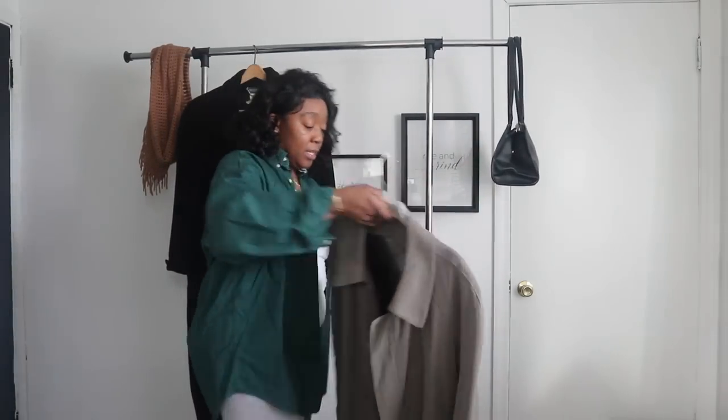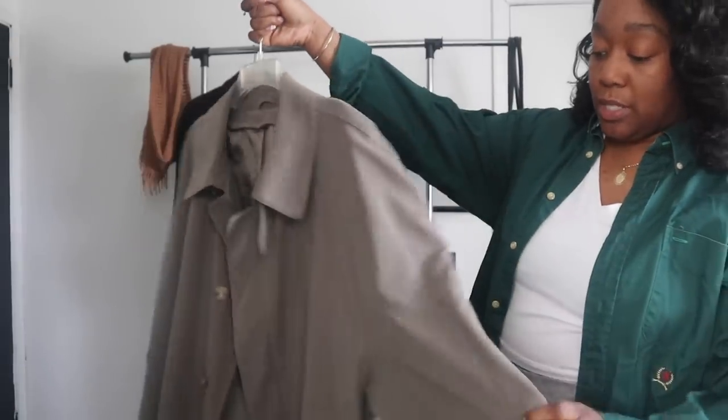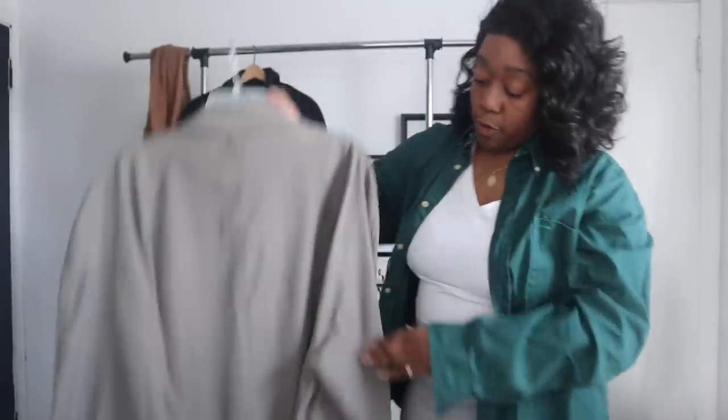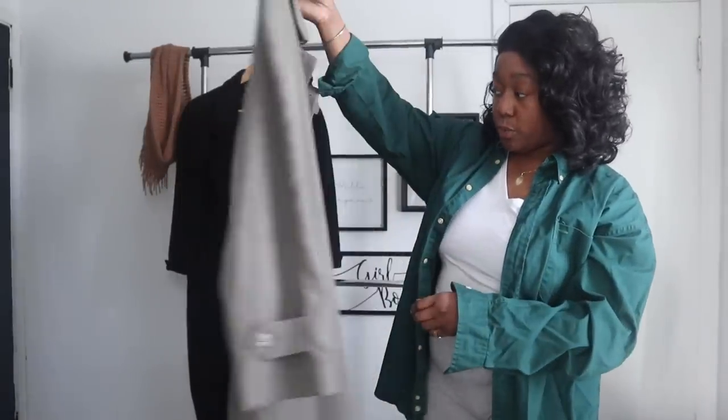This one right here is the olive green trench coat that I ended up coming across, which was, I believe, the same price as the black coat. Details close up. The material is really nice. These are how the buttons look right here. And then also, like I said before, it has a belt in the back, so it just fits really cute.